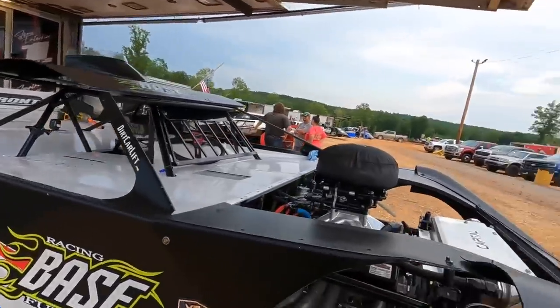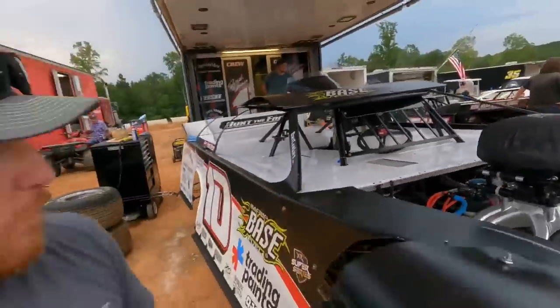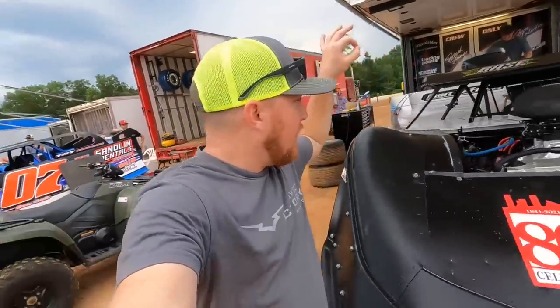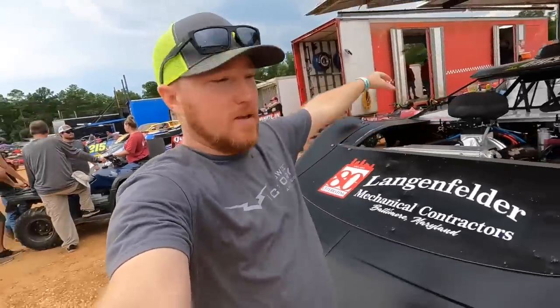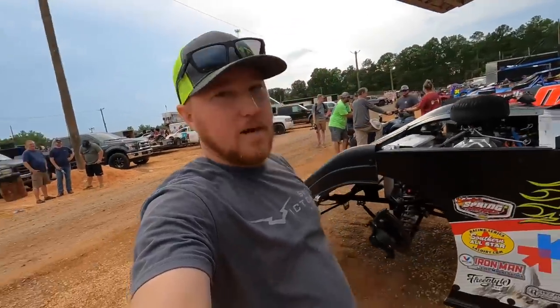It is the new engine from Jay Dickens that Mr. Mark Langenfelder bought for us a few weeks ago. And we have, I guess, two events on this new car and new engine, both at Eldora. First time we've run it since then.